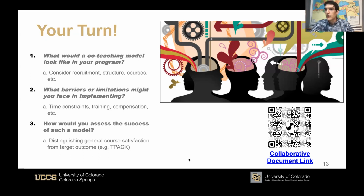Maggie asks, how did you divide responsibilities? And that's definitely something that evolved over time. I think that's an area where with more iteration, it would be more concrete.